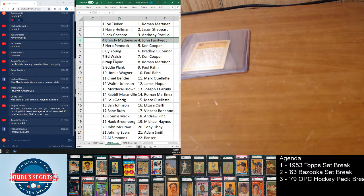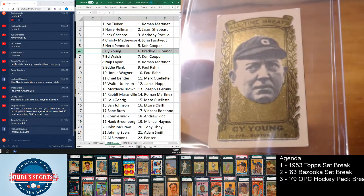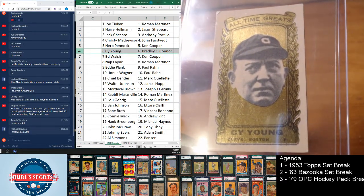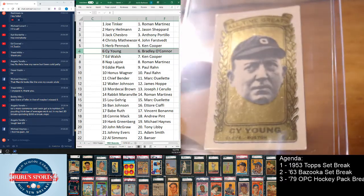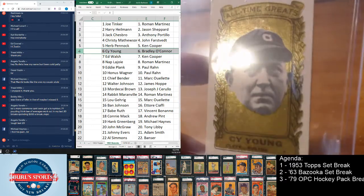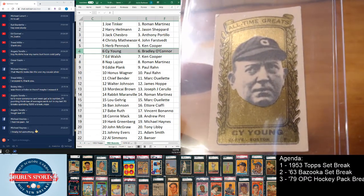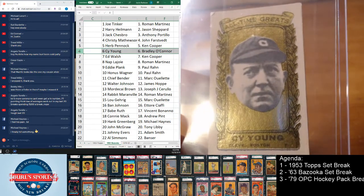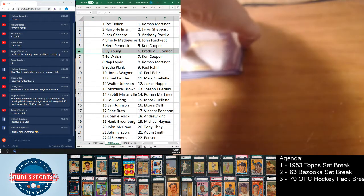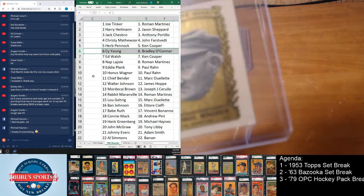Got Cy Young coming in at number 6. Goes to Brad O'Connor. Little floating heads, can't decide if I like it or not, but it definitely sticks out on the gold foil. It's the first time I ever owned this set. Thought it was pretty cool.